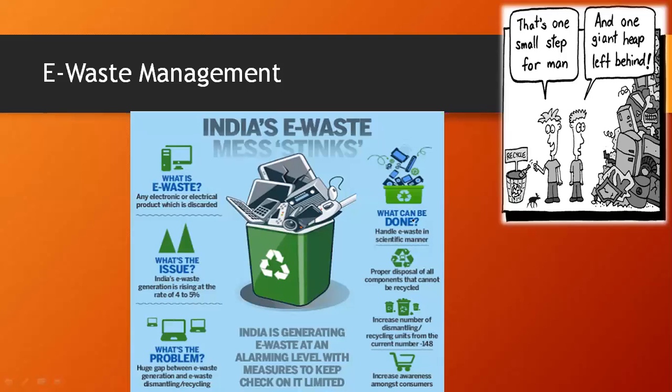So it has to be increased, and the awareness amongst consumers has to increase. Whoever buys these gadgets has to clearly know how they have to be disposed of, or how they can be given for recycling again. Just do not keep it as a dead gadget in the home, or just leave it out in the environment. Do know where the recycling is done. This awareness has to be there among the people who are using these gadgets.